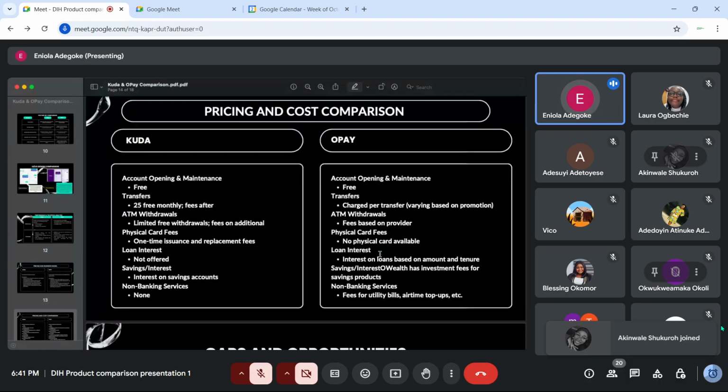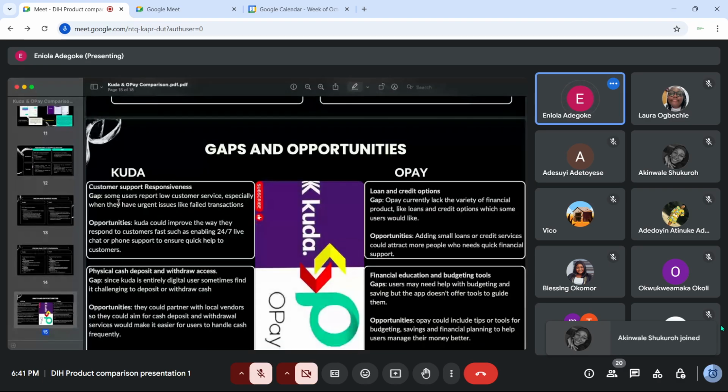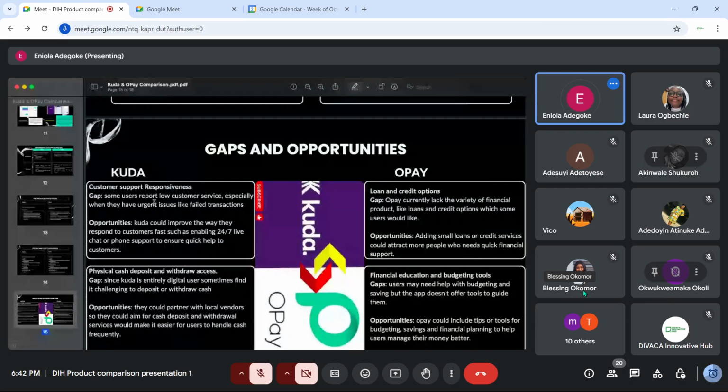Gaps and opportunities. For the gaps for Kuda, some users report low customer service. Their customer service is not as urgent as customers would like, especially after failed transactions. While for OPay, the gap is that it currently lacks a variety of financial products like loans, credit options, as much as users would like. They lack that.